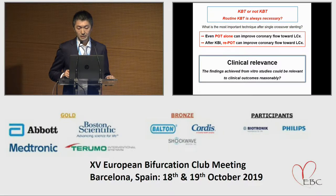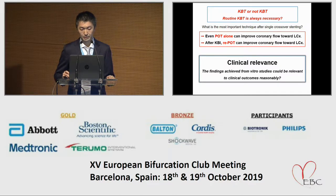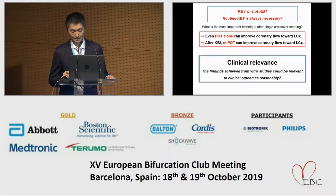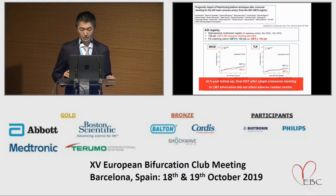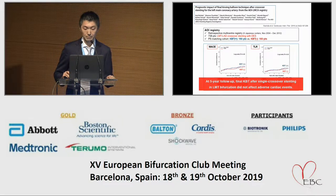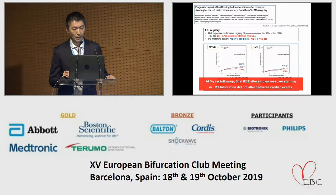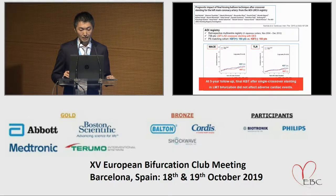So we get a lot of insight from the in vitro studies, but now it's time to think about the clinical relevance, whether these findings could be relevant to clinical outcomes. After the introduction of our concept, several studies were reported this year on this topic. This is data from the AOI registry conducted in Japan. They evaluated 738 patients who underwent left-main PCI with a single crossover technique and compared the long-term clinical follow-up between with KBT and without KBT. They found that at 5-year follow-up, final KBT after single crossover stenting in left-main bifurcation did not affect adverse cardiac events.